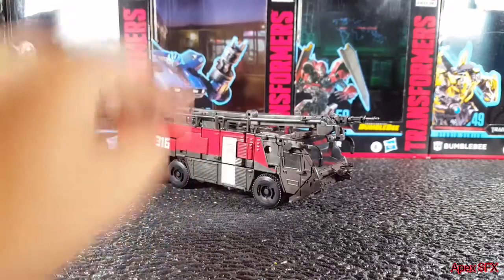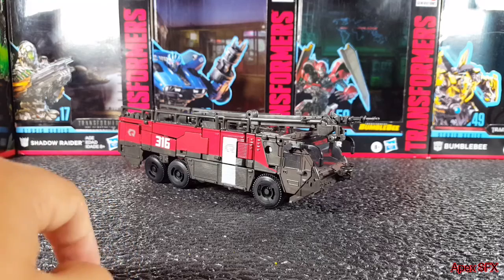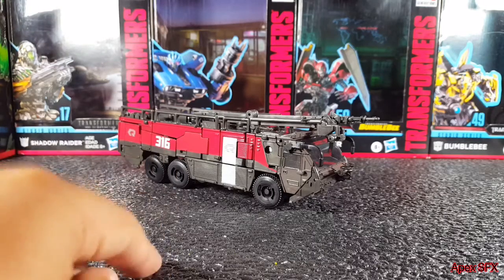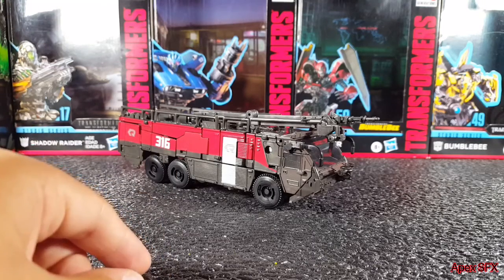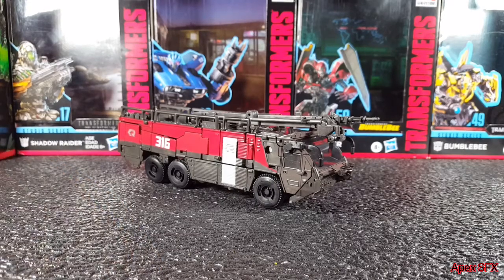So technically, this guy should be an Autobot, but considering he killed a lot of Autobots in the movie, actually not a lot, really only like one, he's considered a Decepticon. I was kind of fighting with myself if I should put him in the Autobot section or the Decepticon section. I chose Decepticon considering he was a Decepticon through most of the movie. So, yeah, it's just up to you.